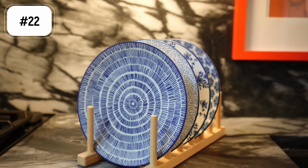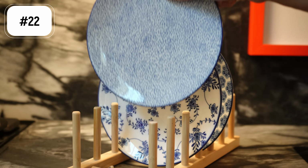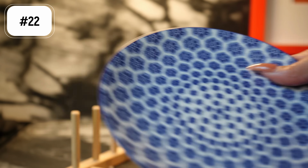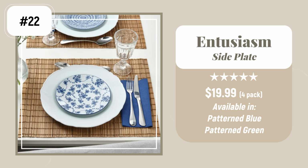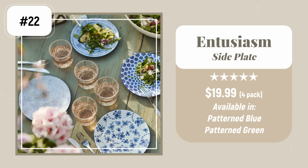And speaking of sets of plates, I shared one earlier, but I'm also a huge fan of the Enthusiasm set of 4. And this is another case in point where they have sets that are very similar in terms of colorway, but they're not too matchy-matchy, because you can see this one has this print and this one has another print. Again, stay tuned for my IKEA hacks video, because I'm going to show you what I'm going to do with these, but these are really gorgeous plates if you're hosting a little tea party, if you're hosting a get-together, and if you're really into like the cottage core and the European inspired spaces that are trending big time right now.